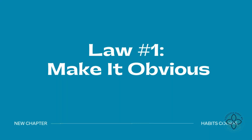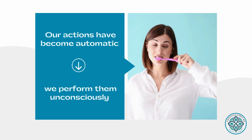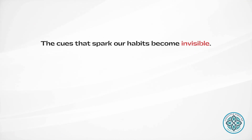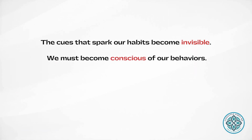Law number 1, make it obvious. Most of our actions have become so automatic that we perform them unconsciously without even realizing it, since they are deeply ingrained in our subconscious. As a result, the cues that spark our habits become invisible, as we don't think about them even existing. To address this, we must first become conscious of our behaviors.